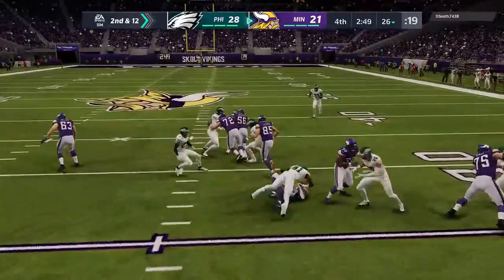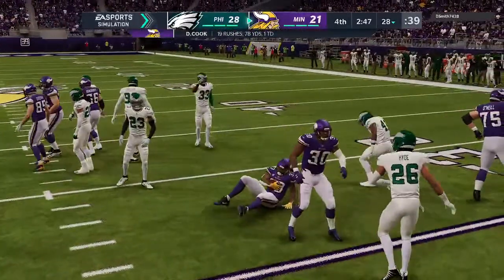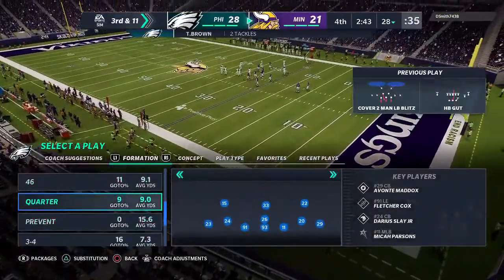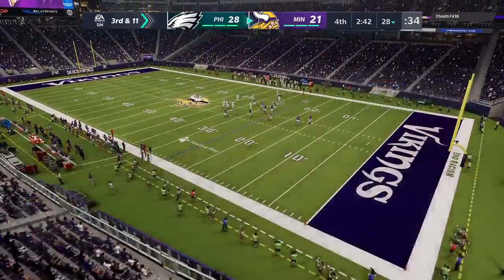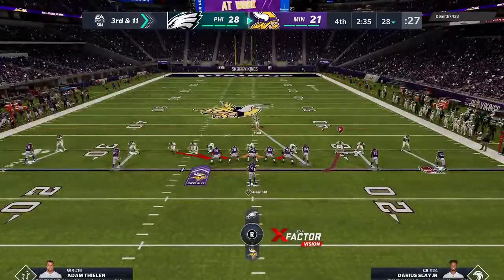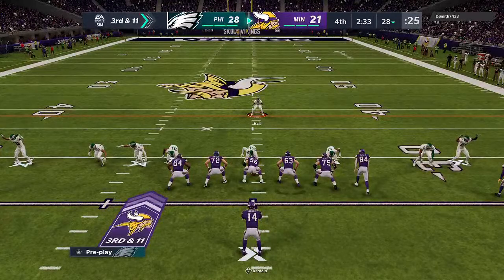Give to Cook out of the gun. And not a whole lot doing there as he'll get it up to about the 28-yard line. The 2nd down play, not much better than the first, just a gain of 1 there. The Vikings on 3rd down, 2 for 5 to this point. This is 3rd and 11.